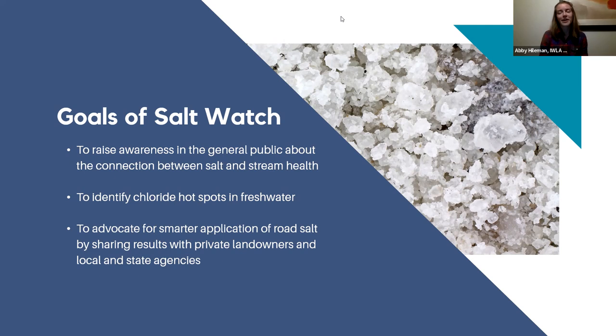Because a lot of times, and we'll talk about this later, salt is very corrosive. And so it can damage a lot of our infrastructure. So the less salt that they apply, the less work that they have to do later to fix the roadways and things too. So the saline or the brining solution that they're applying is actually a really great way to reduce the amount of salt that is going into the environment. Also goals of Salt Watch, like Greg mentioned, we're trying to advocate for better storage and cleanup of road salt and just overall reducing our salt usage, like what's happening in Montgomery County.